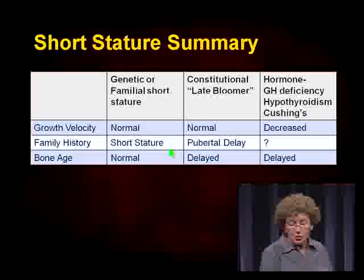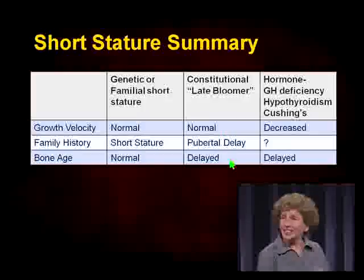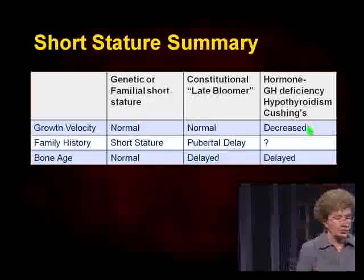Their family is short, but their bone age is normal. Okay? Late bloomers also have a normal growth velocity, but their family has pubertal delay, and they have a delayed bone age. And then the hormone problems, they have delayed bone age, but they don't grow. They don't have a normal growth velocity. That's all you really need to differentiate the big three, okay?